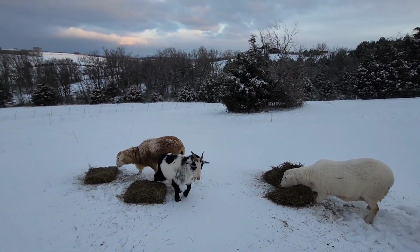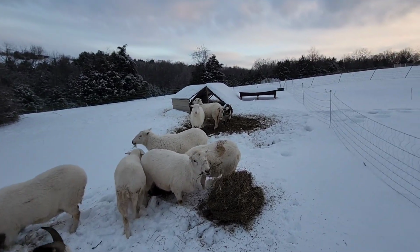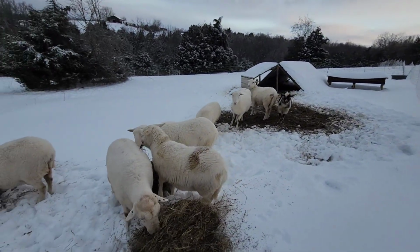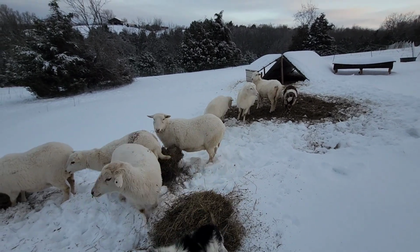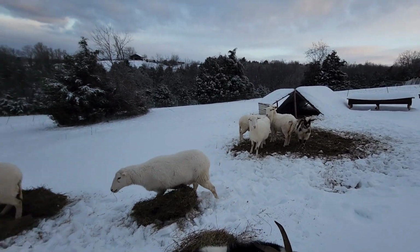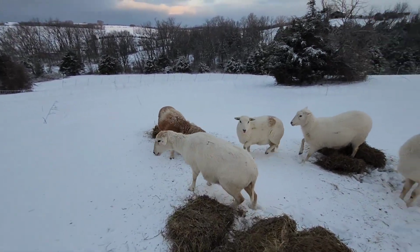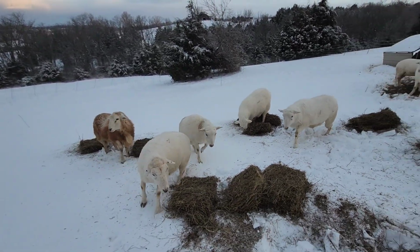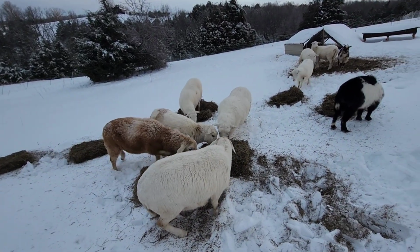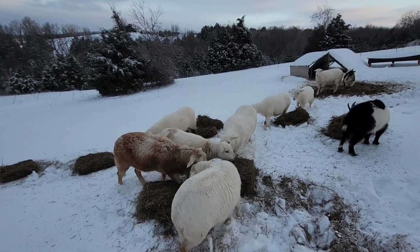You can see the sheep are, well, just like everybody, we're all kind of struggling just to walk on it because you take a step and then your foot gives way, because it falls through the ice that's kind of in between these layers of snow. So we are having to give hay. I don't think they're cold. They don't act it at all. I've been watching them for quite a while. They haven't been acting cold at all.